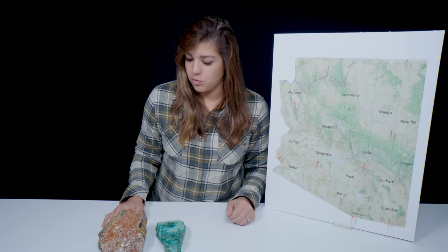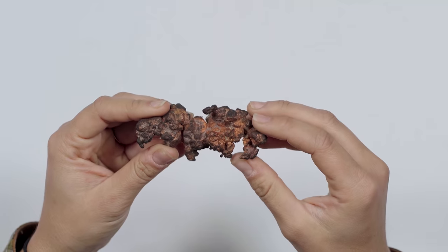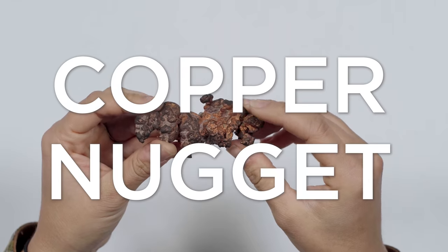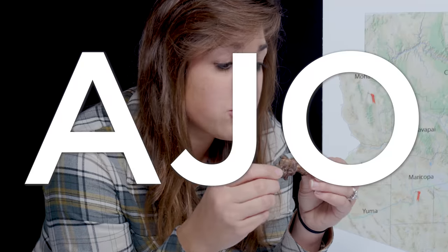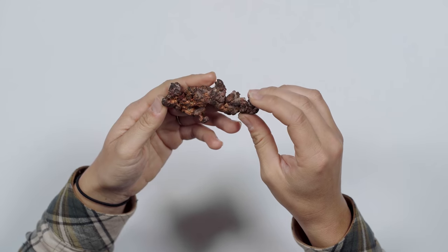We always try to go there really early in the morning because the animals are more active. We've been able to see deer, I'm pretty sure we saw a coyote, and one of my favorite little animals is the Gambel's quail. So we talk about so much copper in Arizona, and this is our obligatory copper nugget. And this is from Ajo. What's really neat about Ajo is that you actually get these really chunky crystals.